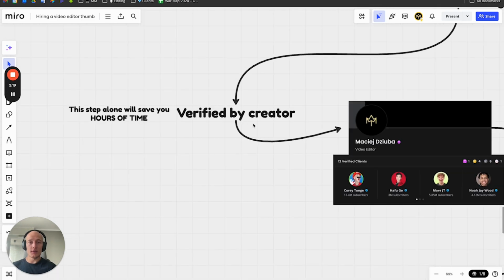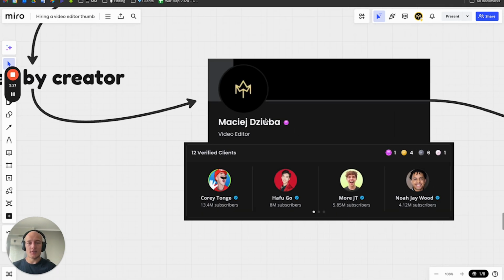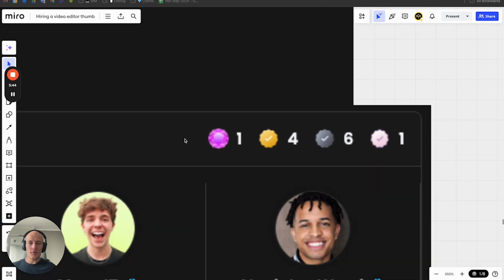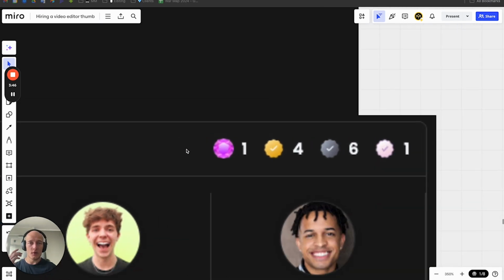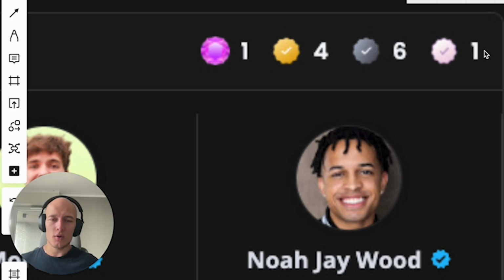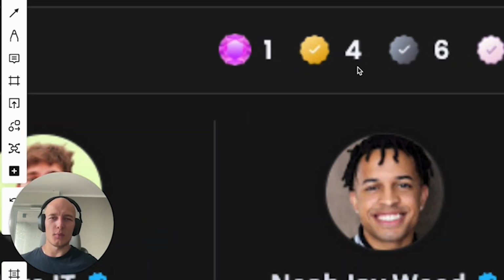The first crucial thing I would look for is the verified badges. These are verified badges. I think there's 6 of them. I have 4. There is a red ruby one if you are verified by someone with over 100 million subs, and there is a bronze one which is verified I think between 0 and 100 subs. I have all the ones going from 100 to 10 million subs, and those are the most common ones, so this is what they look like.